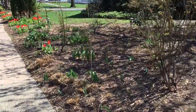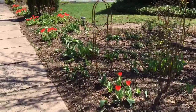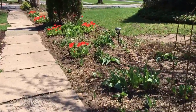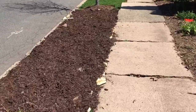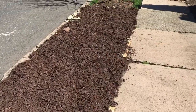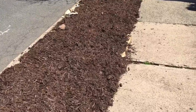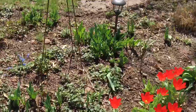Now this is what the border looks like right now, and it is mostly bare because I mostly have summer blooming perennials here, but I continued working on this devil strip. I'm going to be putting all flowering annuals in here, but check out these tulips.